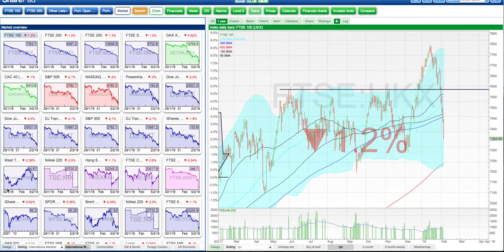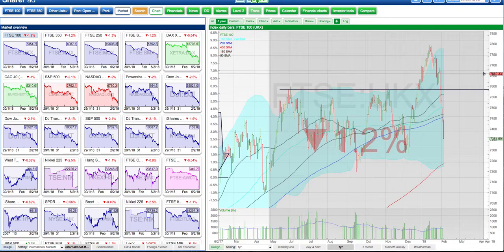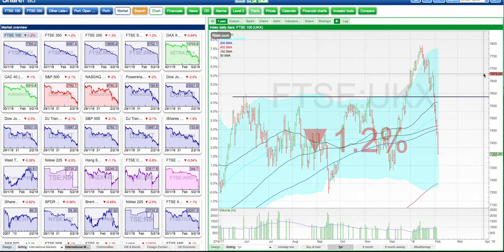So, question, what is a correction? A correction is anything from a 1 to 20% decline from the previous high. After 20%, it becomes what we call a bear market. So what we're looking at here is a correction. How big a correction is it, and is it something to be concerned about? Well, for me, it looks like completely normal price action as it stands, but something to keep our eyes on.